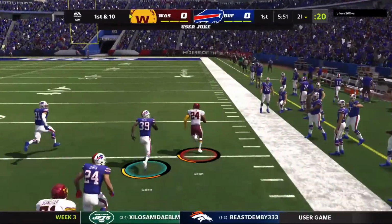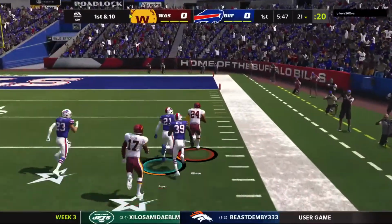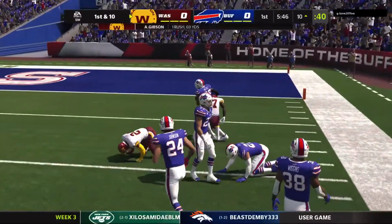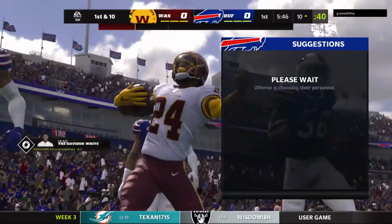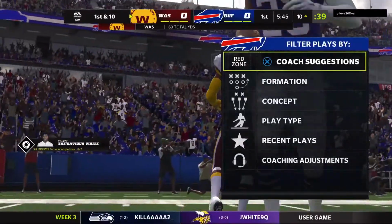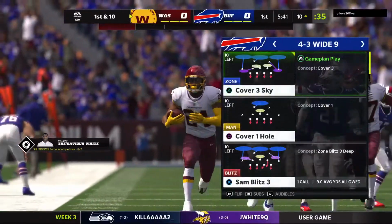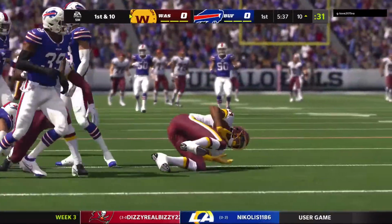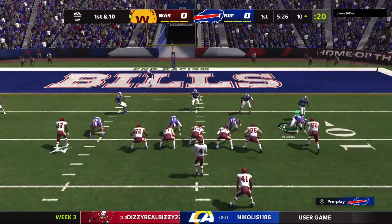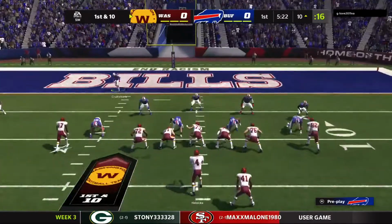Ooh, the juke. And he's got some space here. And he is down deep into Buffalo territory. 69 yards rushing for him as he's got the afternoon off to a great start. Opening minute, and already a trip to the red zone. They've got a 1st and 10 from the 10.